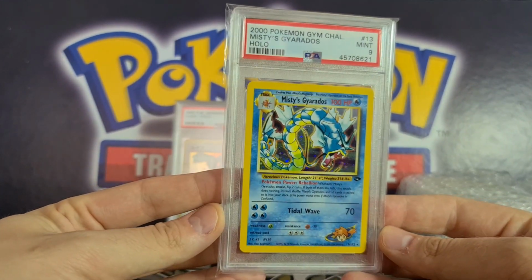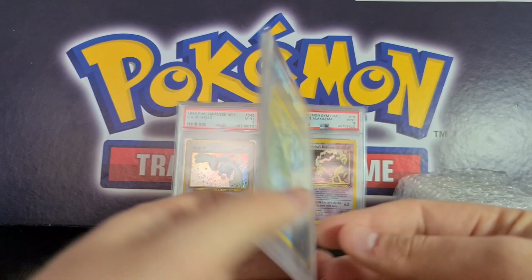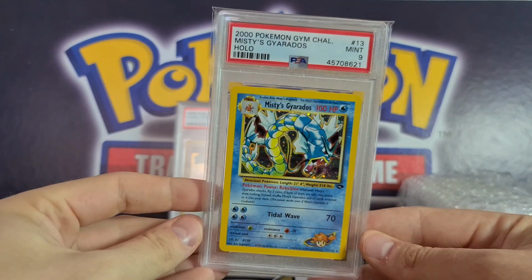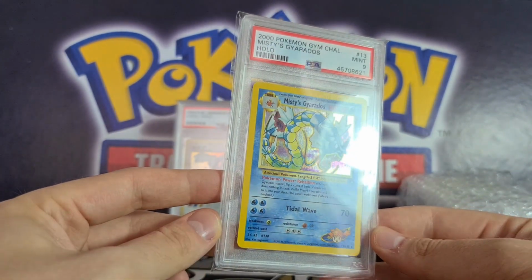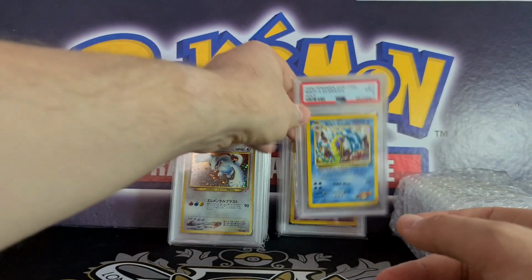Beautiful Misty's Gyarados. This is also a very popular card. It's one of the most sought after artworks, I think, for Gyarados collectors. Amongst the Gyarados cards, like Shining Gyarados, not Shining Gyarados, you know, Gyarados Gold Stars, Misty's Gyarados is very popular, obviously. Beautiful card. Not much holo because the picture's so big, but that just makes it more appealing to Gyarados collectors. Really nice card there.